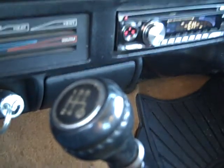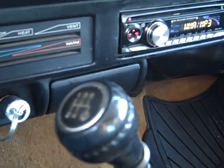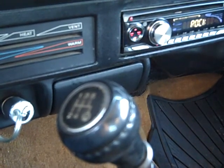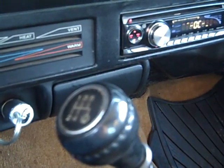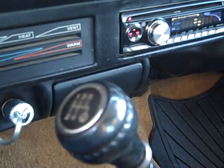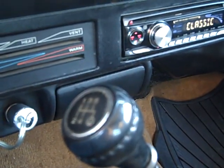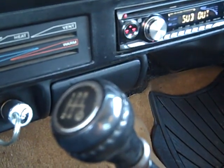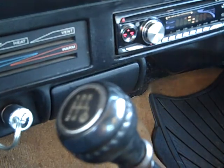Let's see what else I can tell you on it. The interior, which you've probably seen if you watched the other video, it's been completely reupholstered. It's completely waterproofed and rust proofed, so the whole entire tub is rhino lined. Everything was removed, it was rhino lined, then brand new carpet was reinstalled. It's got a nice set of seats, front and rear seat in it, that are a lot better than the stock ones. It's extremely comfortable to drive in.